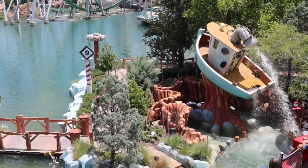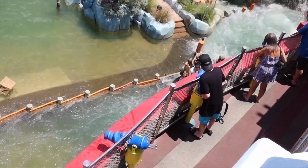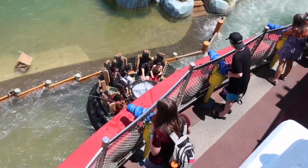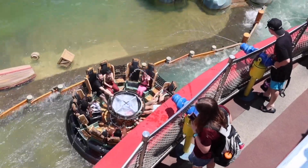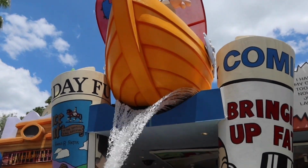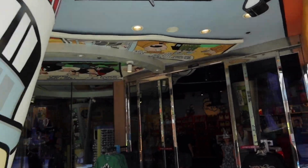The water that you're blasting off Me Ship the Olive's boat for free is actually colder than the water that hits you on the Popeye ride, so it adds a whole nother level of fun knowing that you're shooting those folks with some ice cold water. What a fun time. So located just underneath this epic Viking ship that's coming over the falls is the comic shop here.